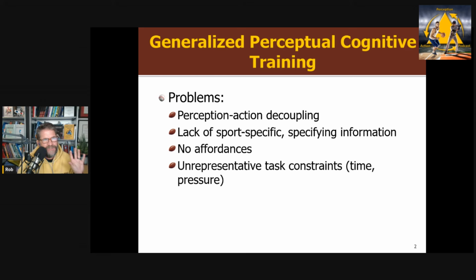My last point is most of them have unrepresentative task constraints, in particular time constraints. In most sports skills, you have a fraction of a second to take in visual information and use it to control your action, make decisions. In these tasks, you have seconds, like 1 or 2 seconds to do it. So I don't think it's very representative.